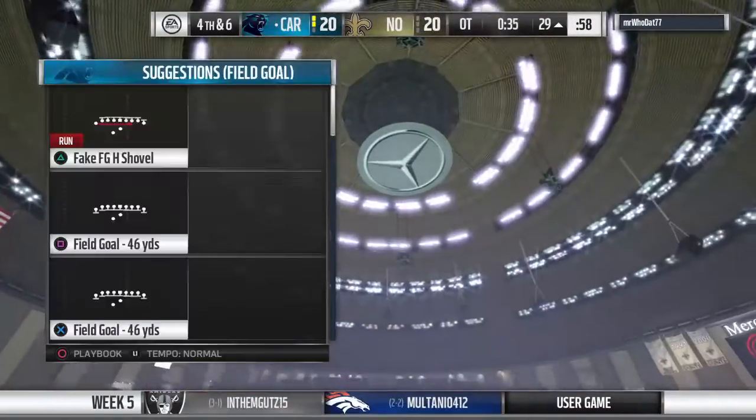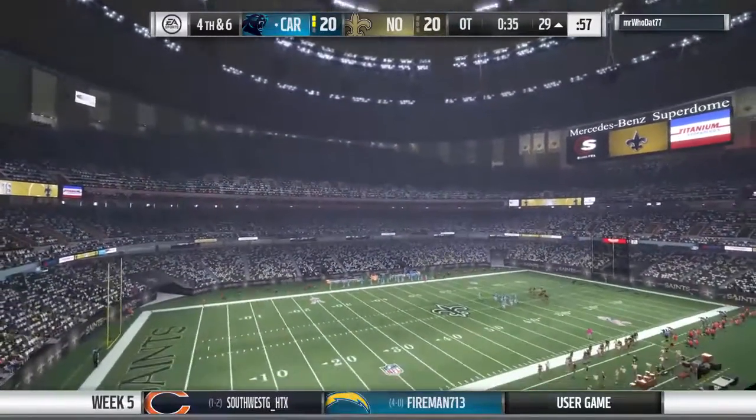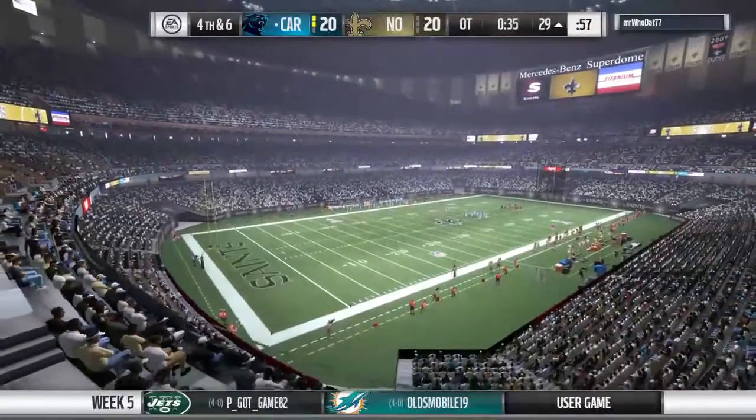Now, hang on here. Timeout called by the defense. So that will be their 3rd and final in this overtime session. And as they talk it over, we take a break. We'll be right back.